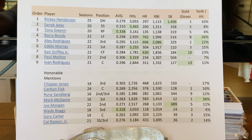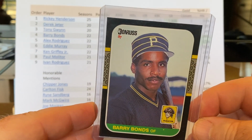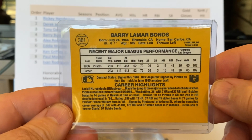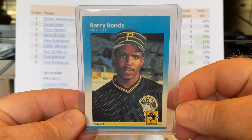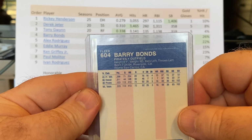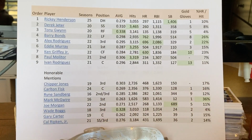And hitting fourth in cleanup, and there's two non-Hall of Famers in my list, but hitting cleanup, how could you not go with the all-time home run leader, Barry Bonds? This is his '87 Donruss rookie card. He does have a Donruss Opening Day rookie card, but it came out after this. This is his '87 Fleer. There may be an '86 Traded, I'm not sure about this, but this is his '87. And then this is the iconic wood panel '87 Topps Barry Bonds rookie card.